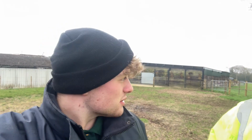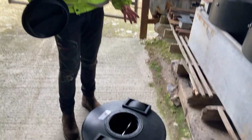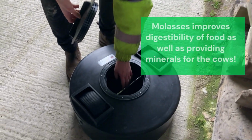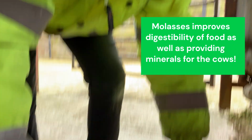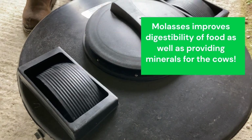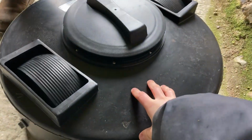So here we've got our new, I don't know what it's called. Contraption. Got a new contraption here. Basically we put molasses in here, put the lid back on, then the cows will lick the molasses off of that. The molasses is a little sweet treat that's good for them, a bit like salt. So we're going to get these put in the field and then fill them up with the molasses.